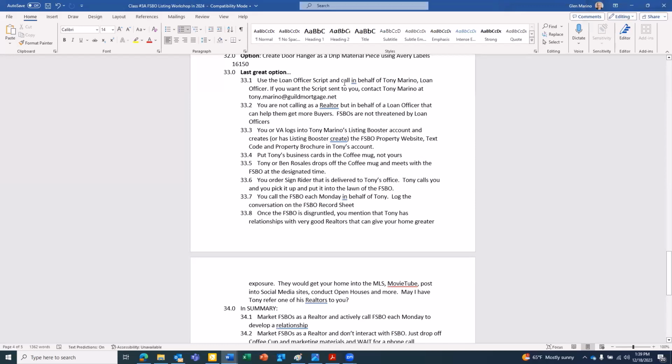If they say that they want to move forward, that they want your marketing materials, the sign rider, the property brochure tube in the lawn, and the text code, then you're going to say, well, great, let's get it created. And you can use Listing Booster to create it in Tony's account. You'll put Tony's business cards in the coffee mug, not yours. Tony or Ben Rosales will drop off the coffee mug and meet with the FSBO at the designated time.